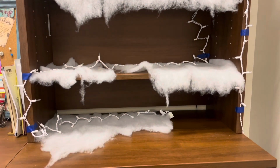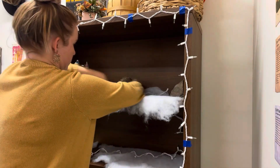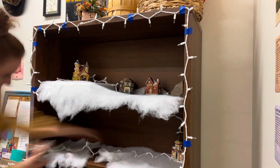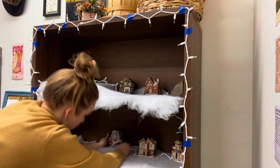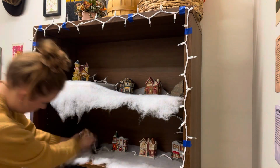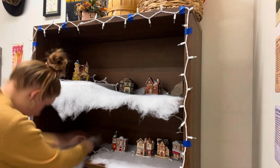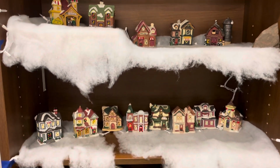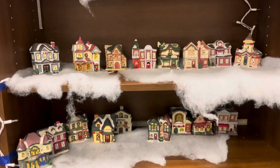And you can see I left some areas open because obviously it doesn't snow everywhere, so we have to have a little bit of everything for everyone. I start setting my houses out and again tucking those lights under each house, and then I'm going to tuck all the lights under the snow to help conceal them and also to make our snow glow a little bit. So this is the finished product. As you can see, I've got some lights peeking out, but most of those wires are hidden.